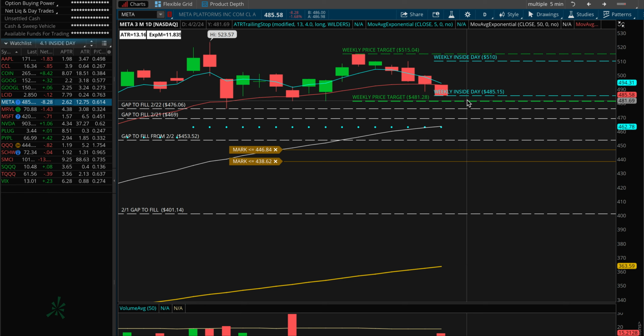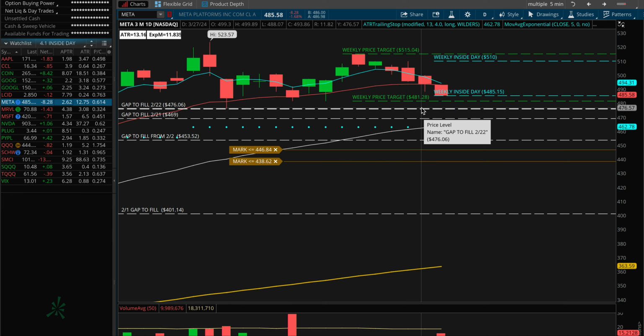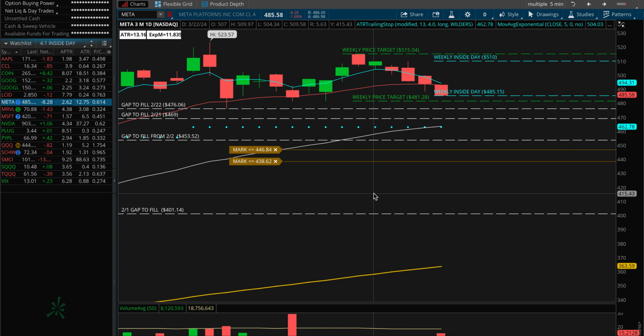Meta moves $13.16 per day, and it does have a downside gap that needs to be filled, starting at the 476.06 range. The gap will be filled at 469, right? So that's something to think about. And if I'm not mistaken, it has a few gaps to the downside. So again, if you trade Meta, trade carefully, trade what you see. Don't rush into your trade, set your alerts, and make sure you watch your trades because anything is possible.